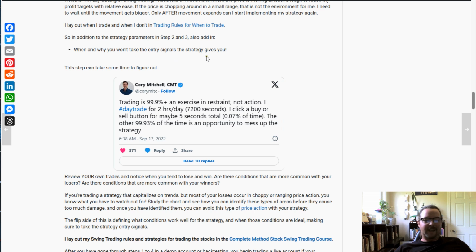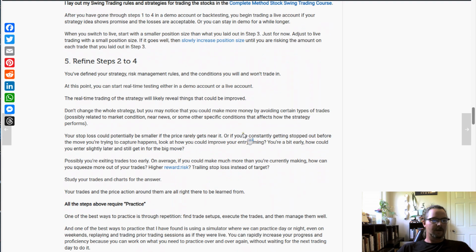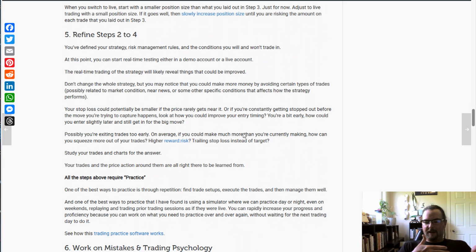When and why you won't take the strategies. So you really want to come up not just with rules for when you're going to take trades, your entry rules, but also look at all the crossovers of that moving average in the time frame that you trade, on the asset you trade, during the hours that you trade, and see if there is anything that tells you this crossover is better than another one because of what was happening prior to that signal. You can look at your own trades, or even just look at historical charts to get a sense of this. And then you go through and refine, and you're sticking to this idea.